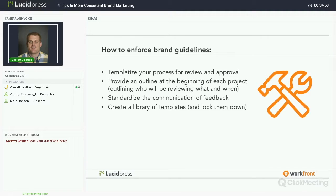Yes. Thanks, Ashley. So the last tip here is just to create a library of templates for content creation and then lock those templates down. So I'll explain that a little bit more in a second, but I want to address this because I think this might initially seem a bit counterintuitive. If you want to enforce your brand guidelines and prevent employees from creating their own rogue materials, why would you want to create templates for them to use?